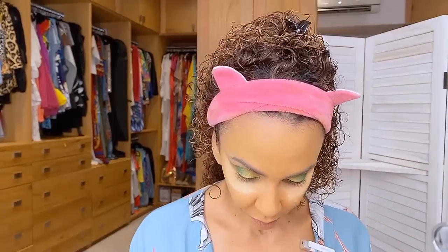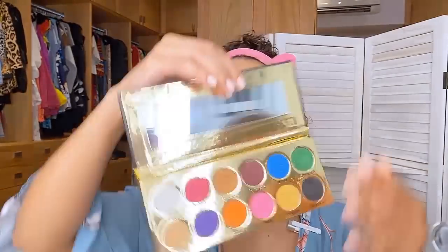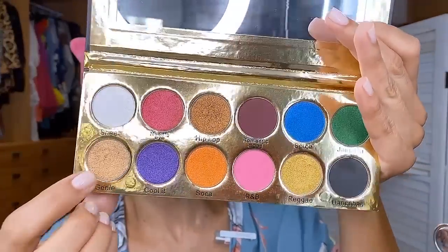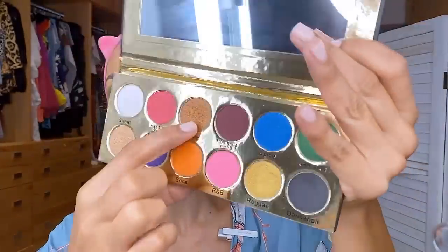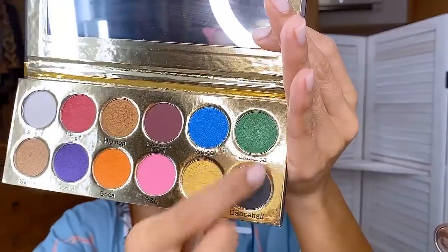Looking good. All right, so what I'm gonna do now is I'm just gonna look and see if there's any. I'm done with that. All right, so here's the palette again, and the colors that I use. The Genie on top, the Hip Hop on the outer corners, and I put a little Jamaica in there, and then the Reggae by the corner. I'm gonna keep that just close by, because after I put on my liquid liner, sometimes I make a mistake, so I like to just brush it out.